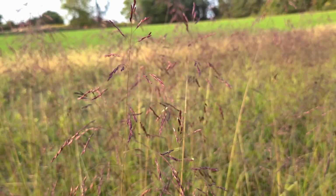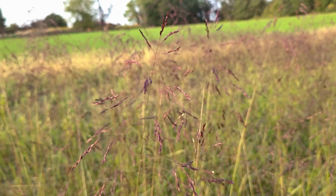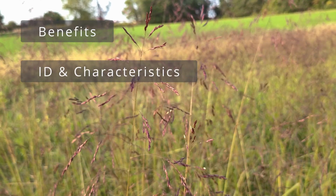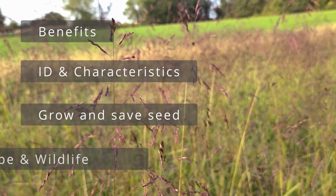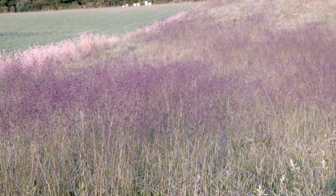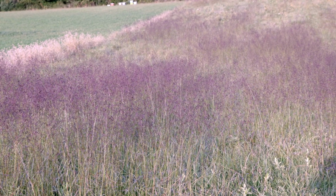This will be a shorter profile on this native grass, but I'm going to cover the following: what is purpletop and its benefits, identification and characteristics, germination requirements, landscaping and wildlife uses, and then we will review. So hope you stick with me and learn about this awesome native grass.